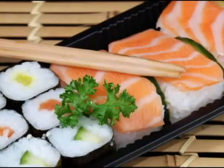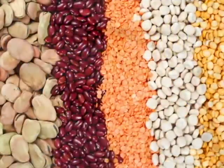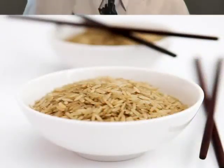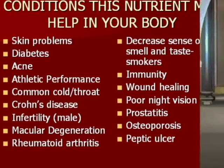Food sources: meats, all types, fish, most seafood, liver, eggs, legumes, and other beans, and whole grains. Whole grains. I say that again, whole grains. What else does zinc help in your body? Skin problems. We know that makes a difference in acne, diabetes, athletic performance. The more you exercise, the more zinc you need. Common cold and throat dysfunction and problems.